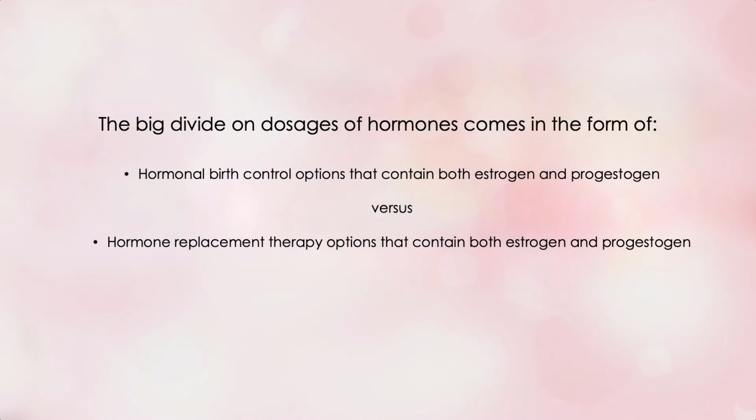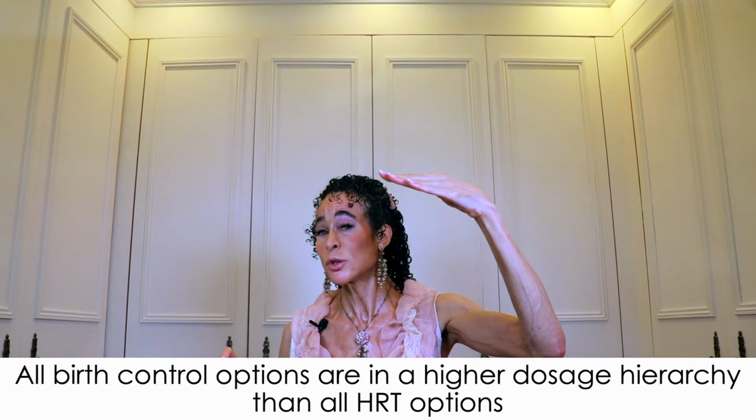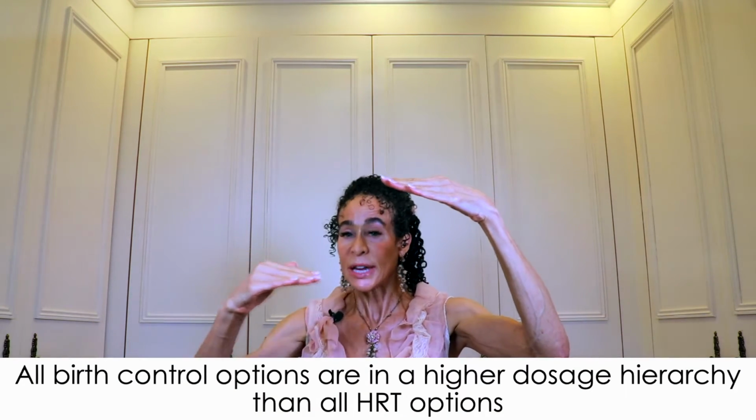And the big divide on dosages of hormones comes in the form of hormonal birth control options that contain both estrogen and progestogen versus hormone replacement therapy options that contain both estrogen and progestogen. You can think of them as hierarchies. All birth control options are in a higher dosage hierarchy than all HRT options. And this makes it easier for you to use the hierarchy that is most age appropriate for you.